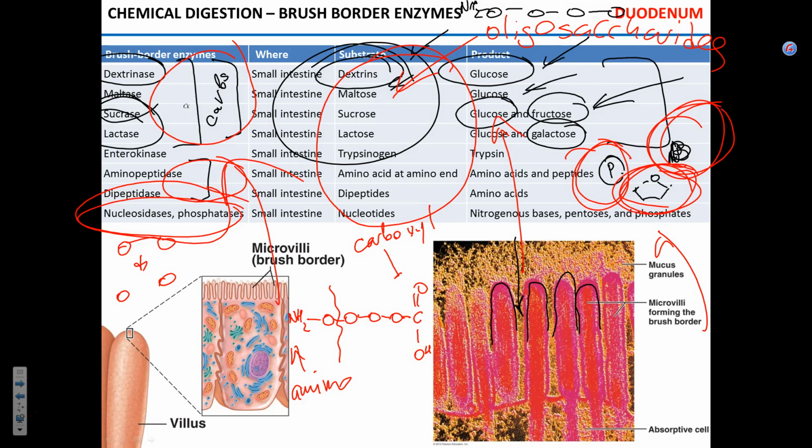What should happen to them once brush border enzymes broke down those chunks, so you have those individual elementary things? So how do we call this? Well, diffusion mediated. They are absorbed, right? Taken, absorbed. So the next thing for them would be to get absorbed. Does that make sense?